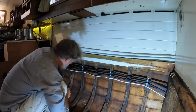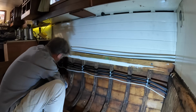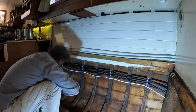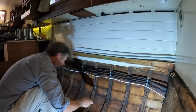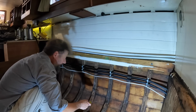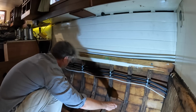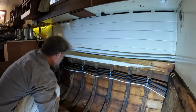Now, those of you with keen eyes will notice that these three frames, including that one, are not very happy. In fact, they're broken. This one is not, and this one is not. So I'm going to sister in between these frames with white oak this next spring at a haul out, and refasten all through there, and that will tighten this section up here. And this is the only section on both sides that Zephyrus has any broken frames, which is a happy thing.